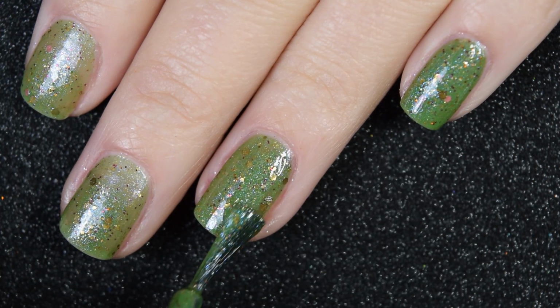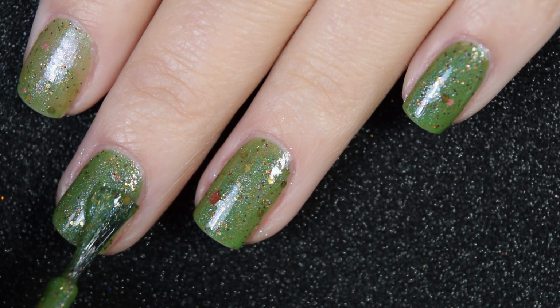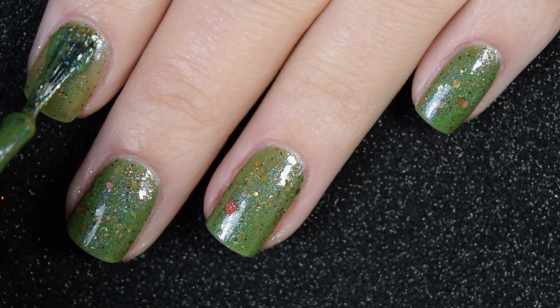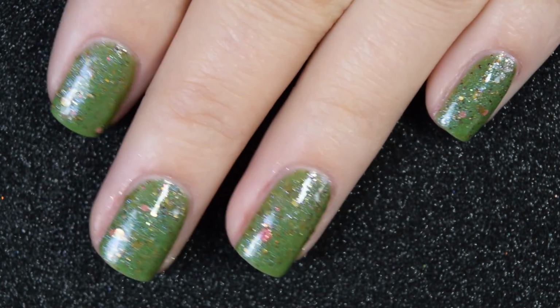Again, this one is going to dry pretty textured, so you will want a glossy top coat. It'll also dry dull, so that glossy top coat will help in that aspect as well. And this one is going to be pretty difficult to remove. So there is 2 coats.